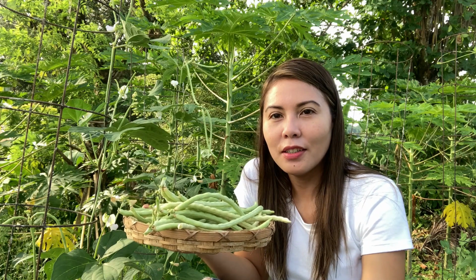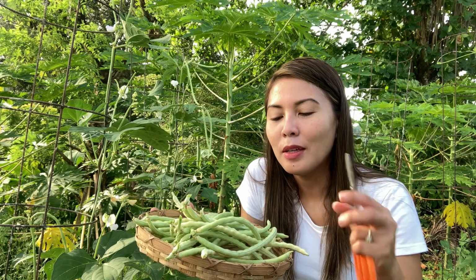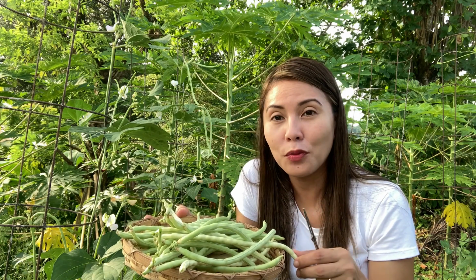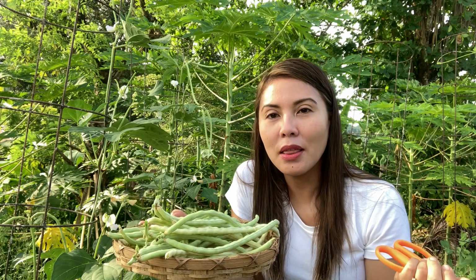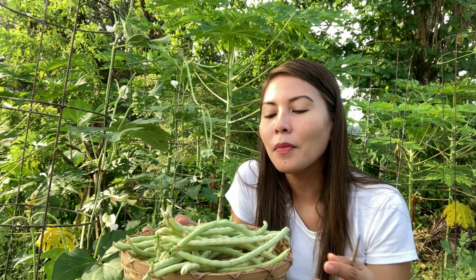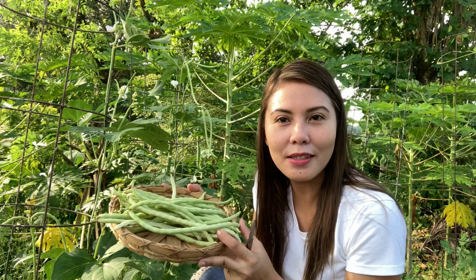So here's our freshly picked string beans. Some of them are overdue for picking already. If we won't be able to eat them today, we will store them for consumption in the next few days.